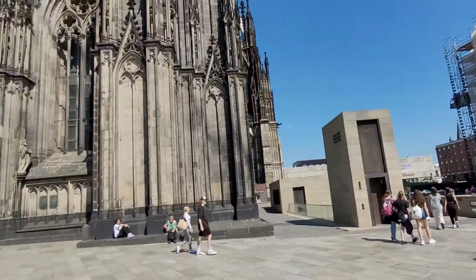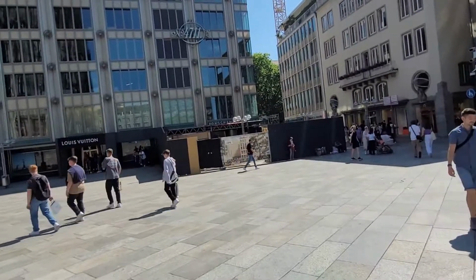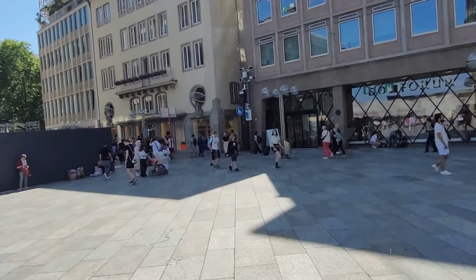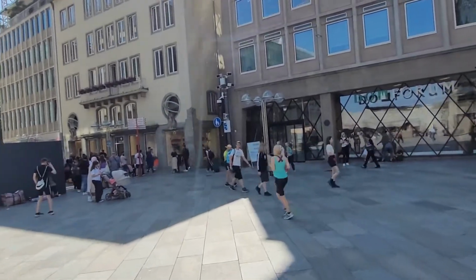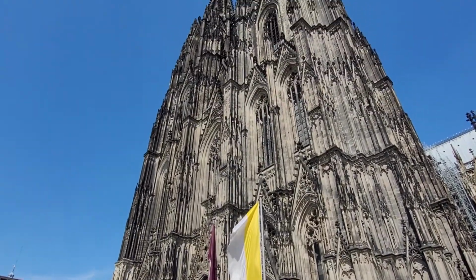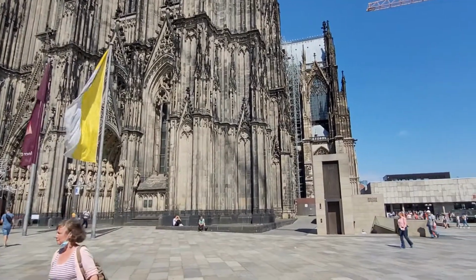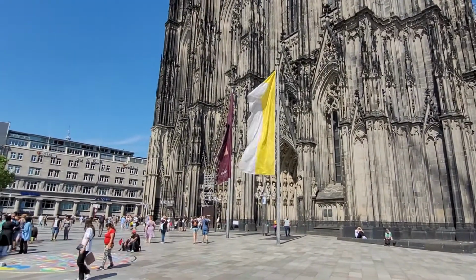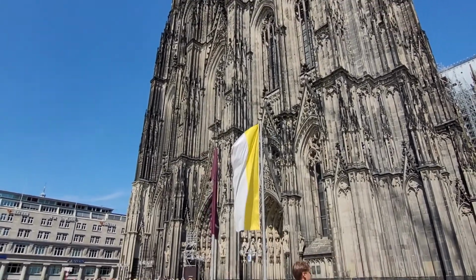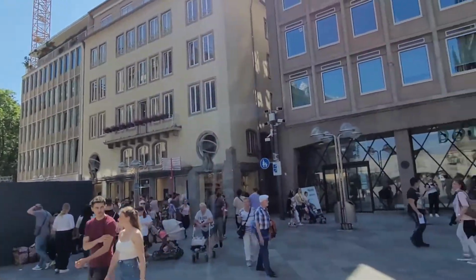But I was absolutely blown away by the rest of the cathedral, just how intricate and magnificent the rest of it is. It's all so detailed, both outside and inside, it's absolutely gorgeous. I'd say it's probably one of the most beautiful buildings I've ever had the pleasure of experiencing. So yeah, absolutely must visit if you're gonna be in Cologne.